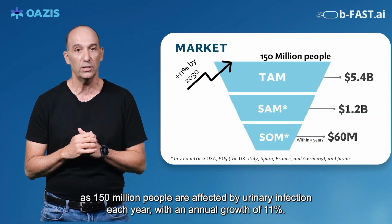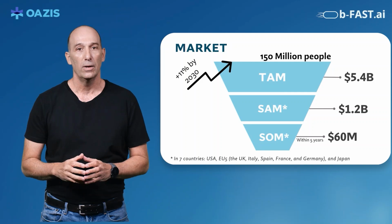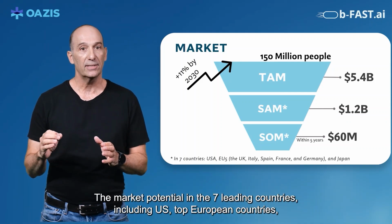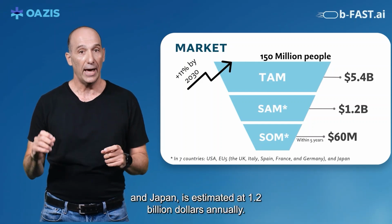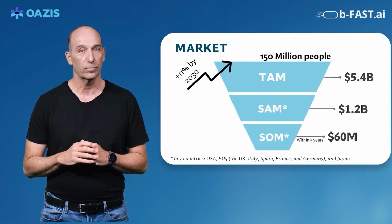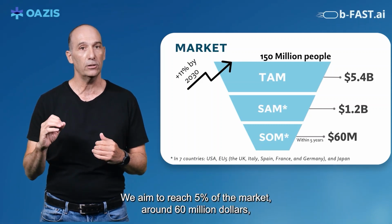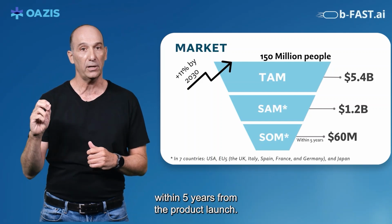The global market of UTI testing is estimated at $5.4 billion annually, as 150 million people are affected by urinary infection each year, with an annual growth of 11%. The market potential in the 7 leading countries, including US, top European countries, and Japan, is estimated at $1.2 billion annually. We aim to reach 5% of the market, around $60 million, within 5 years from the product launch.